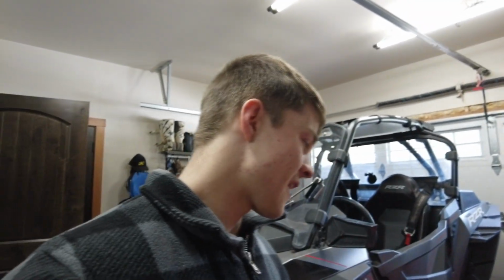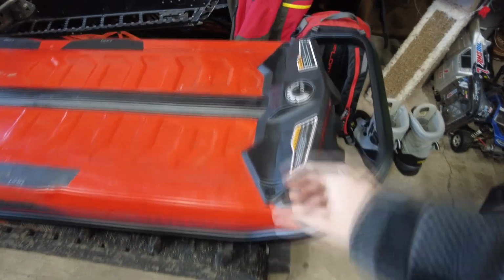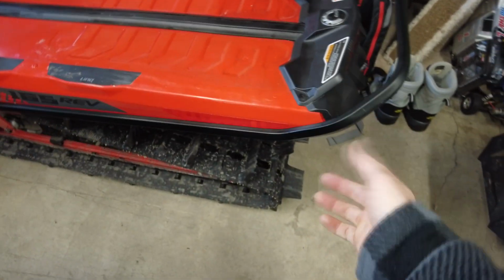I'm not sending the thing upside down super far in the air. I am starting to jump. I am starting to get the re-entries and whatnot down. I think there's some maneuvers that I was able to do on this sled that would be even easier to do on that Lynx. Now, the reason for that is, on the Lynx, the tunnel is cut at least another 3 inches than what this one is.